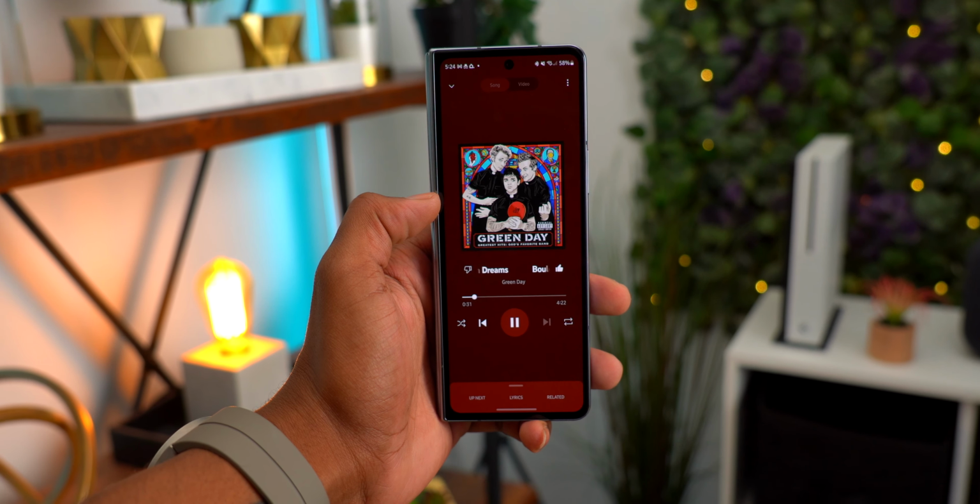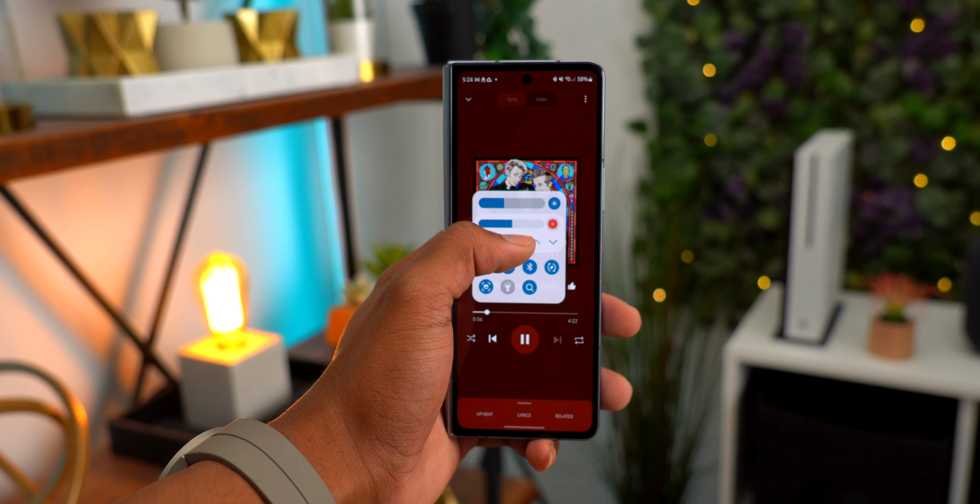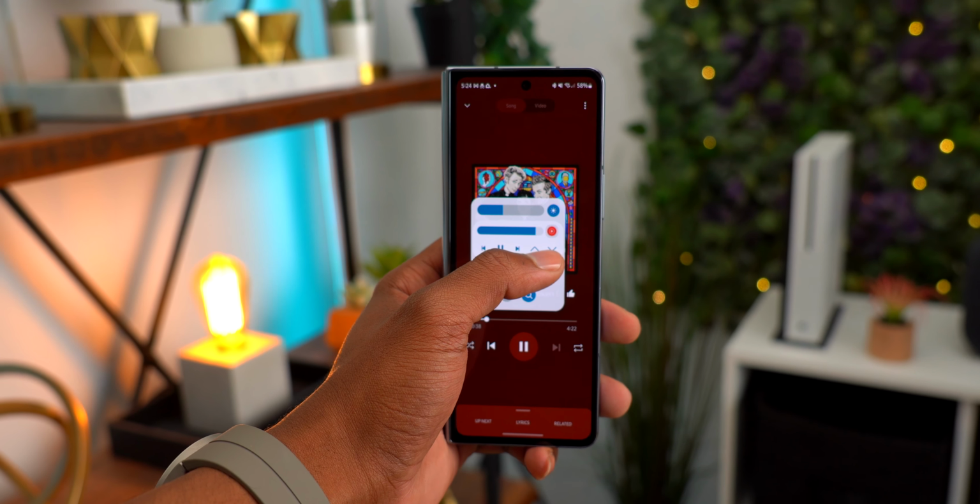Oh, and the last thing I want to mention is the speakers on this guy are very loud. Certainly louder than the S22 Ultra. Now, I don't have a decibel meter to show you guys the exact difference, so you'll just have to take my word for it. But just from what I'm hearing, it's definitely louder.